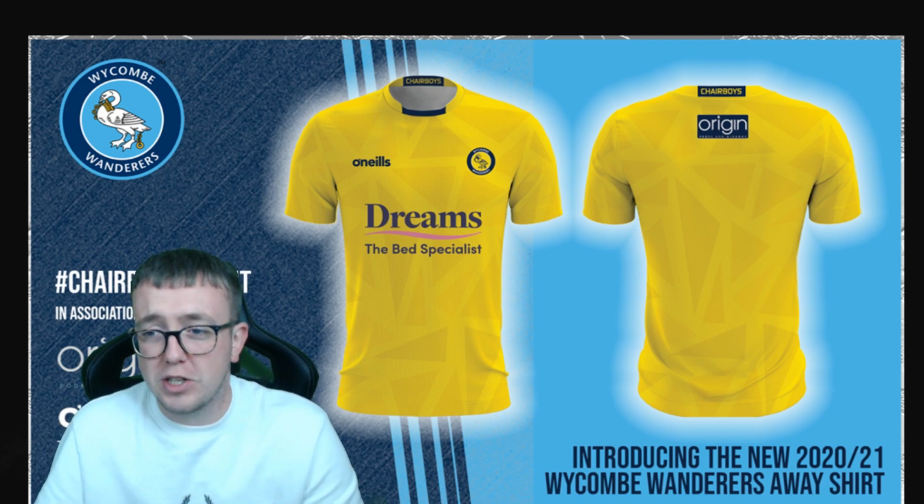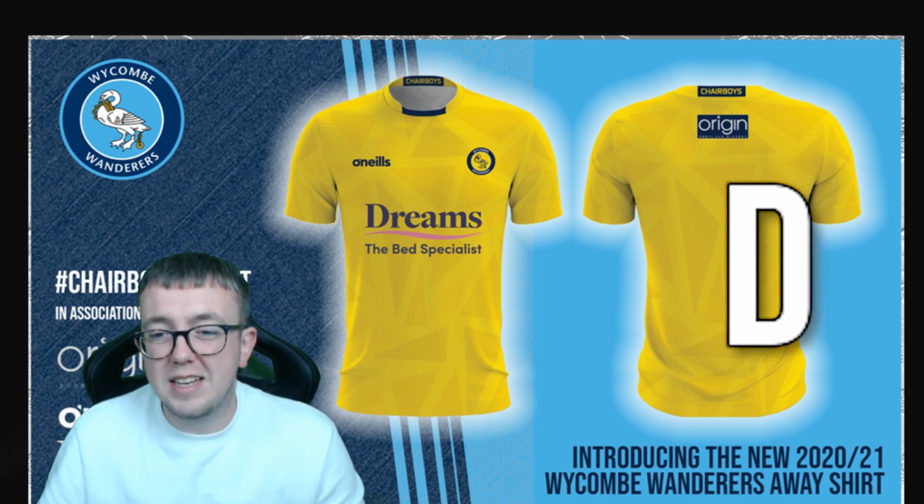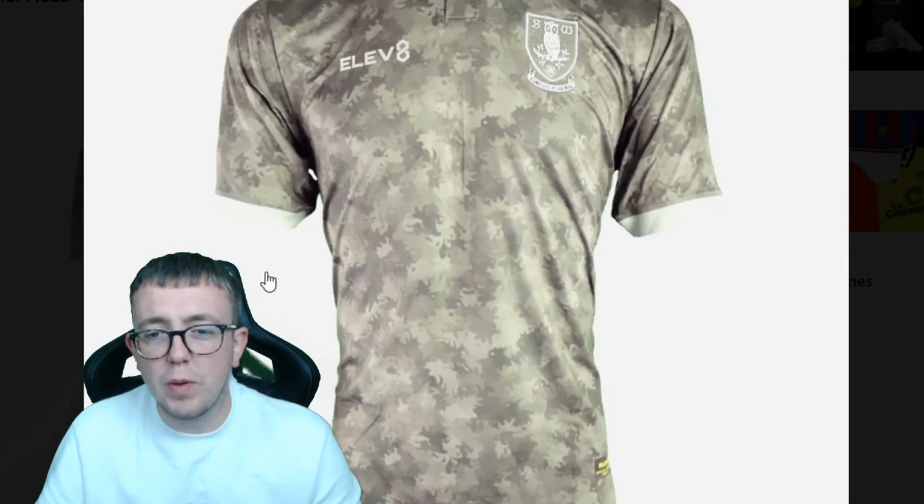I don't think I could do a better job. Let me just say that first and foremost. But I don't like the kit. D. It's getting a D from me. I think the colour's all right. It's got some sort of pattern, but it just looks cheap. But it is Wickham.